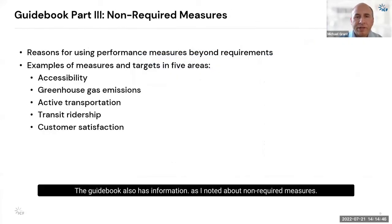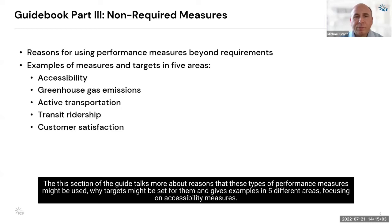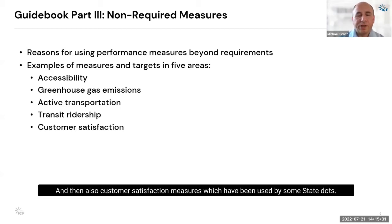The guidebook also has information, as I noted, about non-required measures. This is not as detailed in terms of discussing methods for target setting, since many areas have not actually set targets for these measures, although some have. This section of the guide talks more about reasons that these types of performance measures might be used, why targets might be set for them, and gives examples in 5 different areas, focusing on accessibility measures, greenhouse gas emissions measures, active transportation types of measures around bicycle, pedestrian, either activity or access and connectivity, as well as transit ridership, and then also customer satisfaction measures, which have been used by some state DOTs.